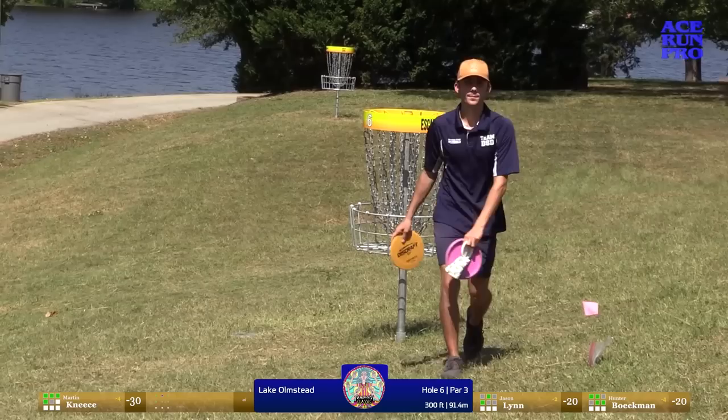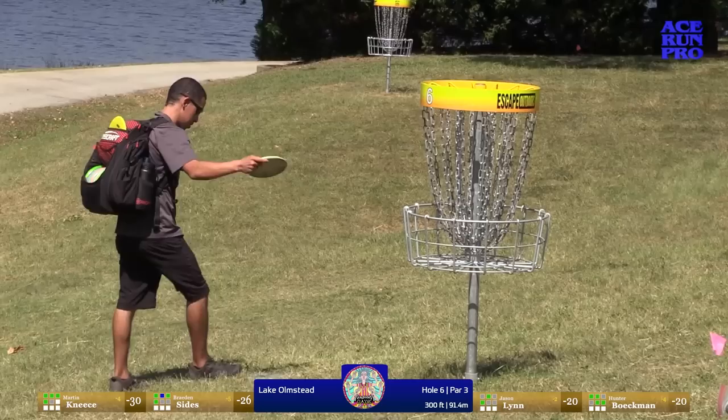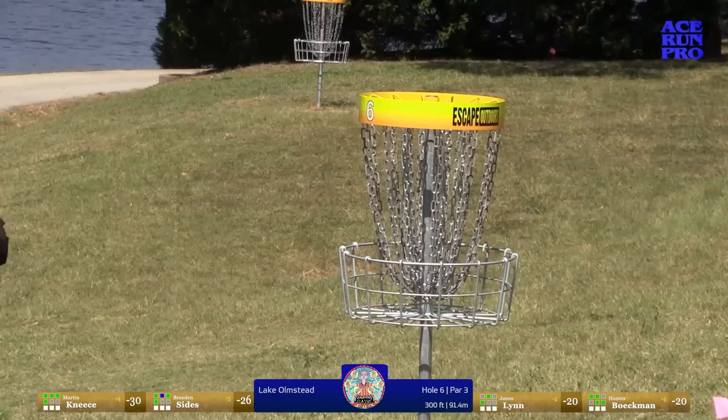A little bit of a, well, not a little bit, just a missed opportunity there for Braden. That's two holes in a row where he could have taken strokes, and this could have potentially been a two-stroke game right now. Yep.